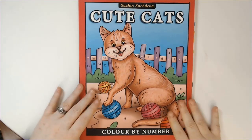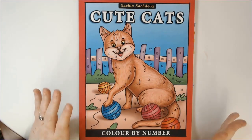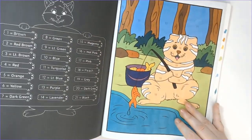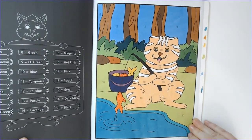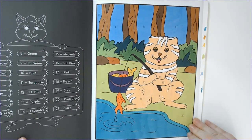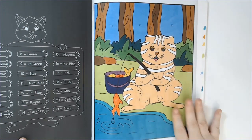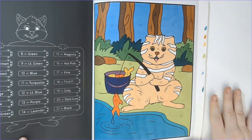You just, sometimes you get that one book and you just love it and you're in the groove, and that was my book. Cute Cats by Saatchi and Sachdeva, color by number. Did this little dude having the best time fishing, and he's apparently very good at it according to his bucket. Real cute picture. Sometimes I love the George Tufexis complicated ones, but sometimes you just need a low-key one like this too, and I love them both for different reasons.